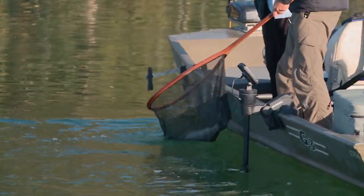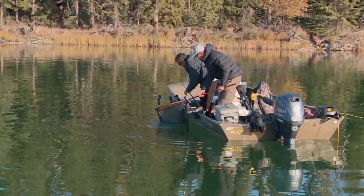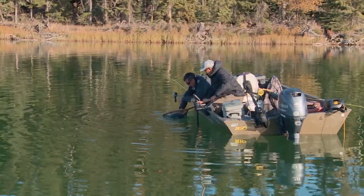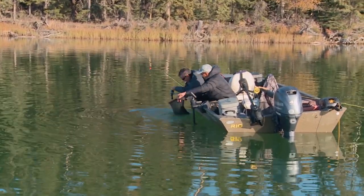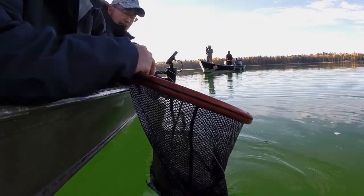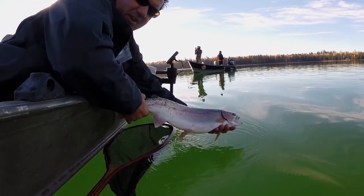That's a bit of a slab, eh? Good start. Oh, that's got some meat, eh, Bri? Oh, see how wide they are across the mat. Man, are they ever. And he was probably hooked a little better than I thought, right in the side lip. It's just caught in the net. There it is. We'll show everybody that little pattern after, but holy cow. That's a beauty. That is a slab.